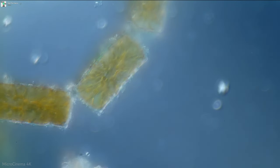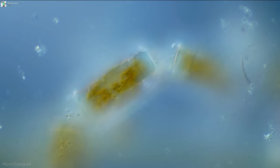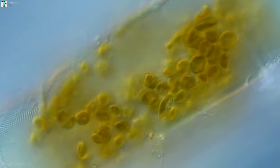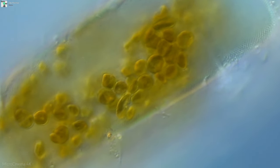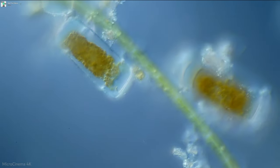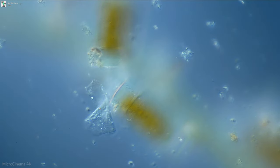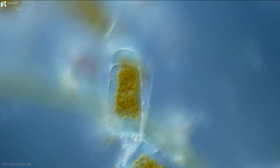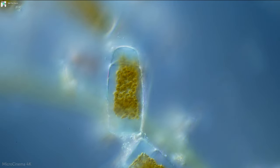These wonderful little chloroplasts inside. You have a good view. Those here, they look like little red blood cells, the plastids. Sharper imagery there.